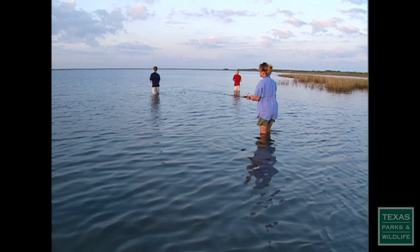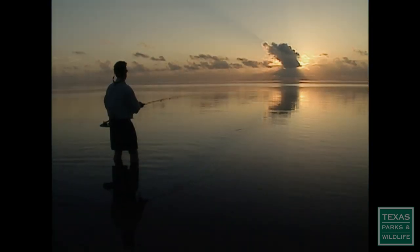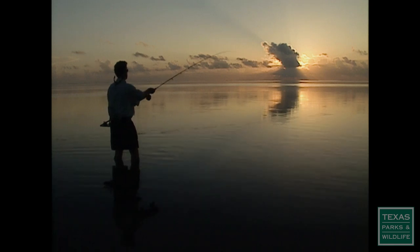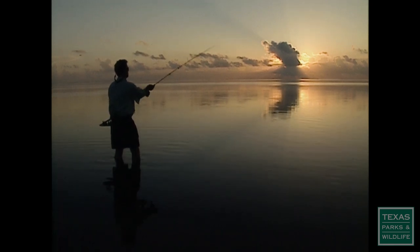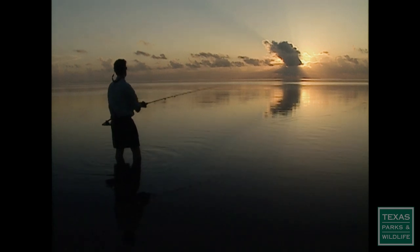So whether it's wading with the family in San Antonio Bay, this is about as good as it gets, or fly fishing solo in South Padre, whatever your pleasure, Texas is a wade fishing wonderland.